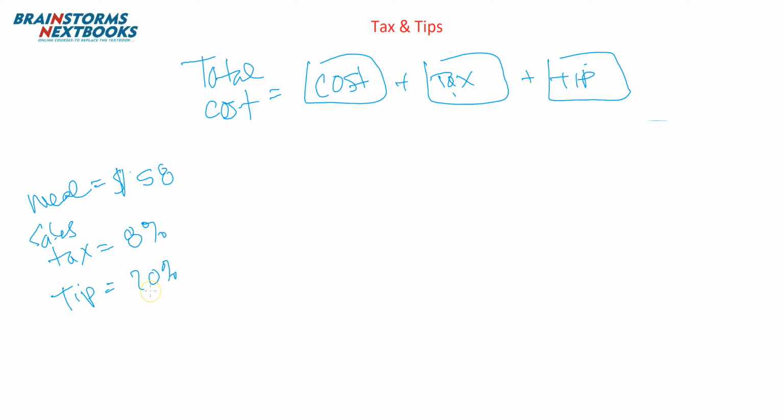Is it true that the tip has to be 20%? No. 15% is a common tip. Or maybe the waiter was really mean and glared at you and gave you extra vegetables, and so you want to give 5%. Or maybe the waiter was the best person in the world and you want to give 40%. This tip thing is completely up to you. I chose 20% because it's a pretty common, excellent tip. It's not totally uncommon. But either way, now we're going to figure out this cost.